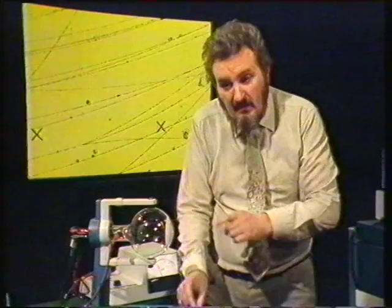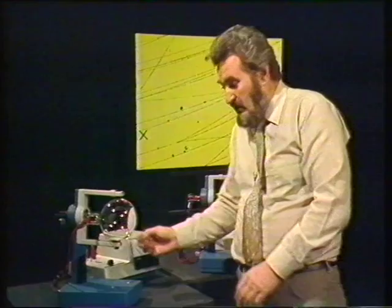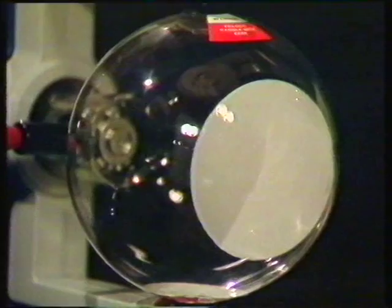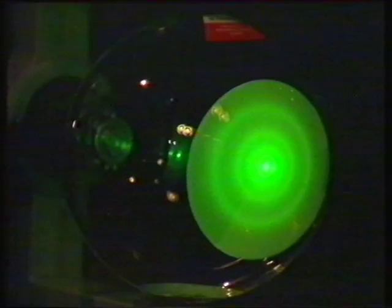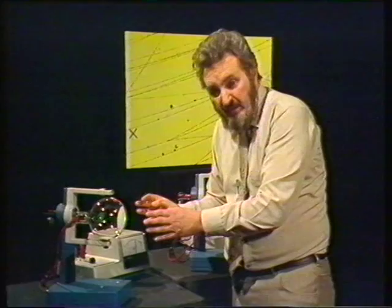Well, I can actually do that experiment, because over here I have a tube with just such a foil installed in it. So let's dim the studio lights, and I'll turn up the voltage on the electron gun. I'll do it just once again. And there you can see this beautiful ring pattern, undeniably a diffraction pattern. But these are being produced by electrons. Yet I can only explain that in terms of a wave phenomenon.